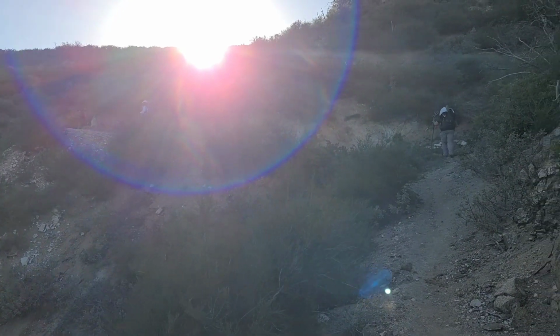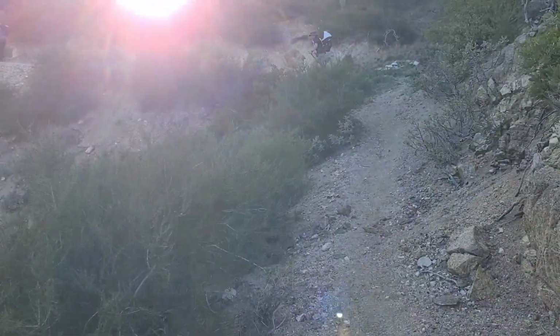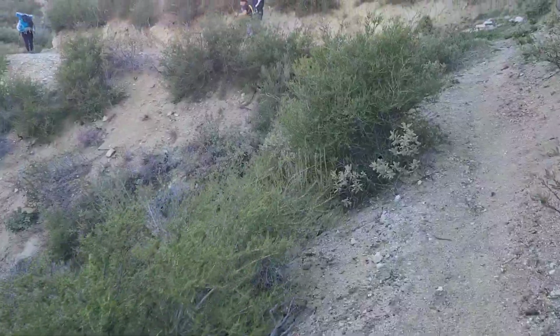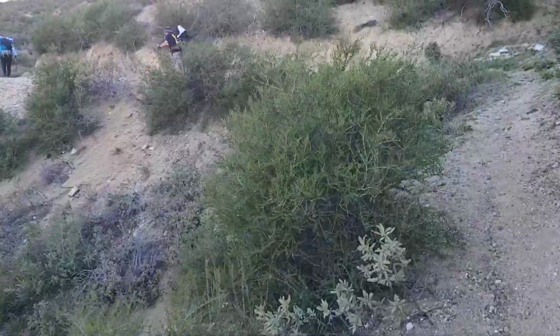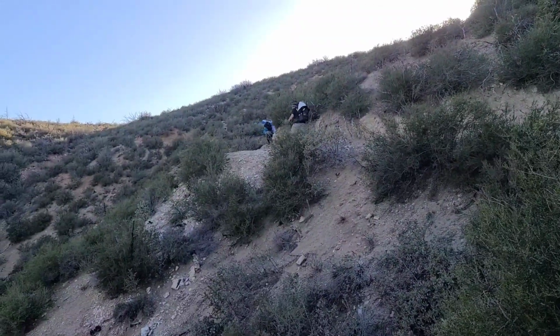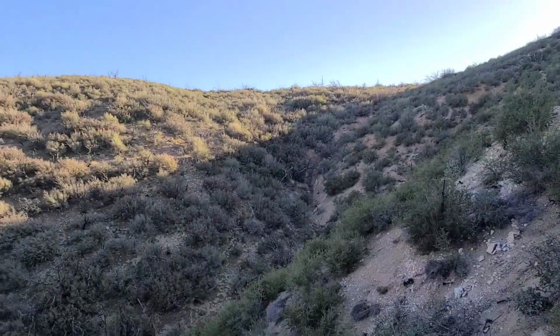If it'll come out. Yeah, it doesn't look like it's going to come out. But anyway, we got here and our Uber driver was kind enough to say a prayer for us as we're going up these mountains. That was really nice. Very, very nice.